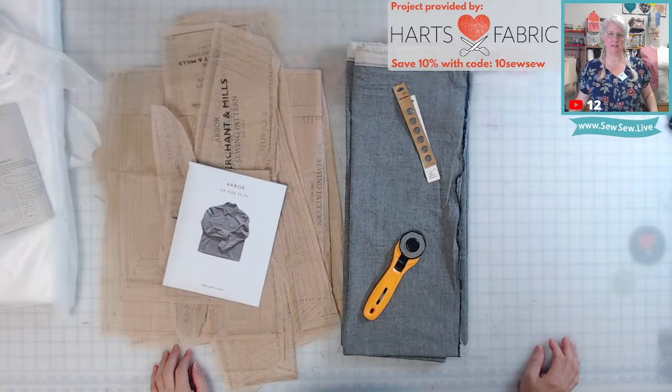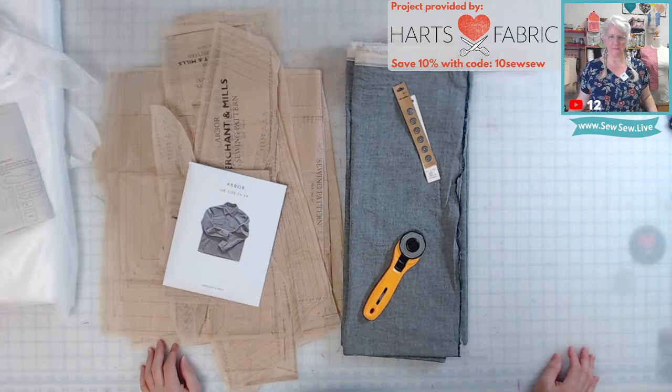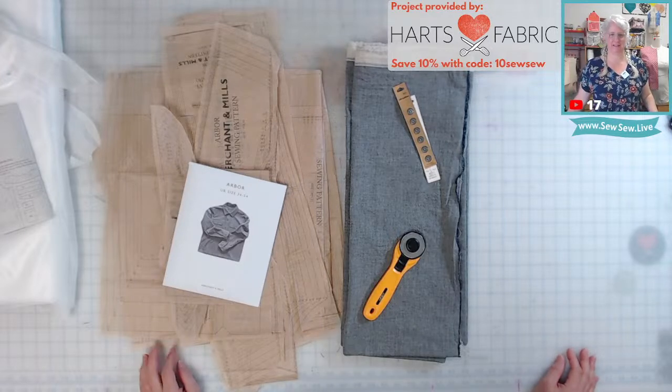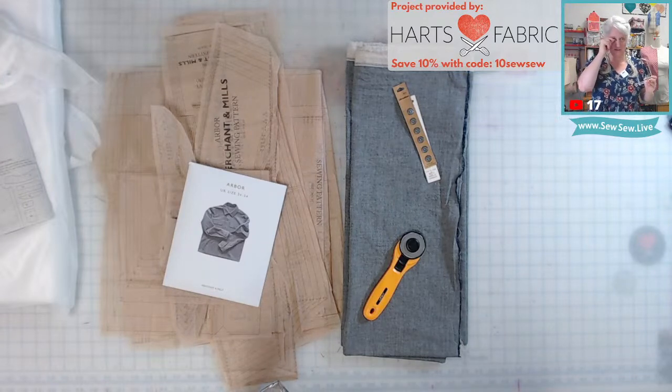It's hot here, but today it's cooler. Last night we could actually have the door open, which is great. Yay, and welcome. Working and chatting. Got a little hair on my eyelash.